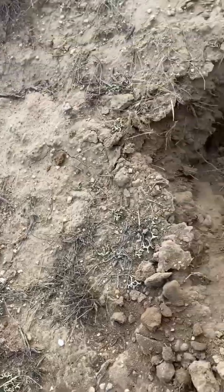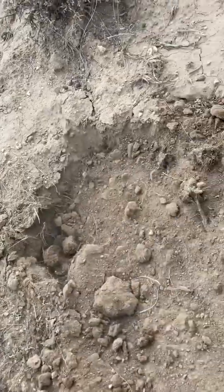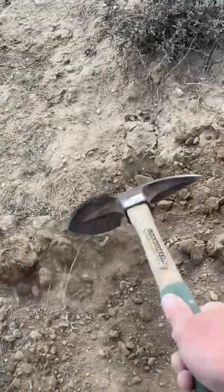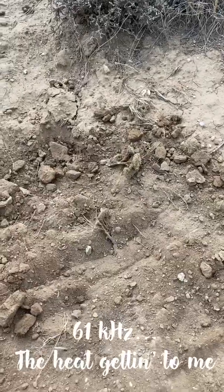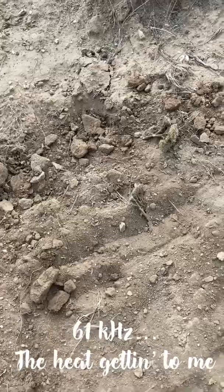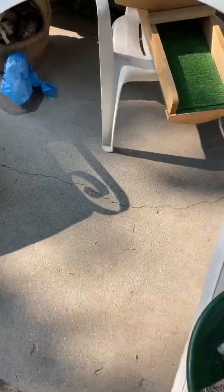Okay, we'll get it out of there, fill in our hole, but just to show you how good that detector is, even though it's 71 kilohertz, and usually you think of that as pretty shallow, it was picking that up in the right dirt. It'll still pick stuff up, all the way down to 8 or 9 inches. All right, so I'd share that with you.